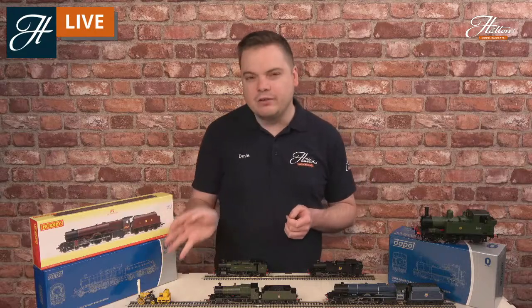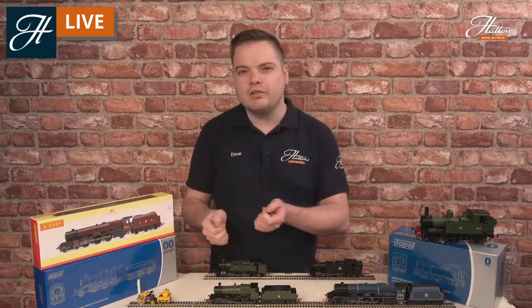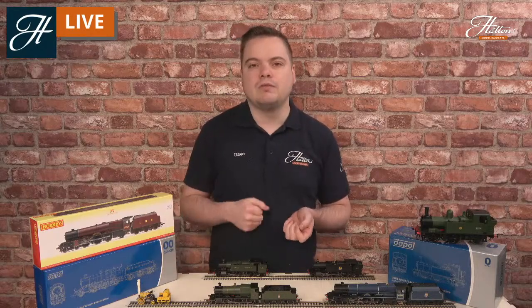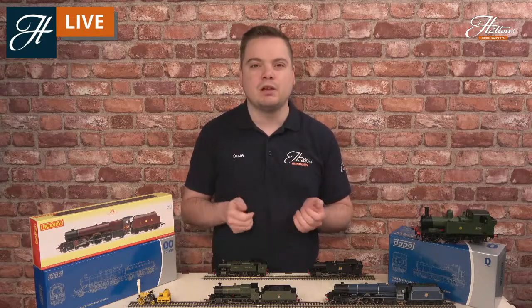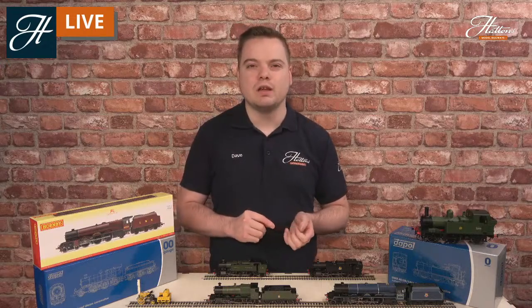But it's great to see a model of this brand new 21st century quality, but of such a vintage prototype too. Of course, it's absolutely fantastic for running on preservation lines and placing in a museum on your layout too, with many Rocket replicas and of course the original Rocket now in the National Railway Museum at York.